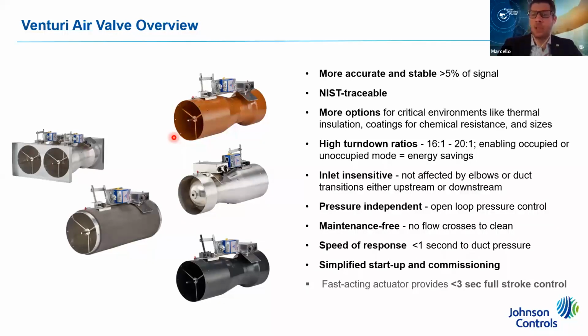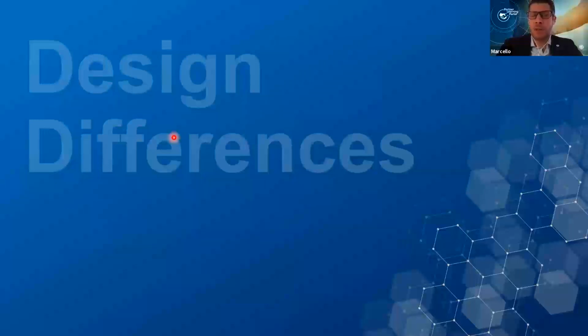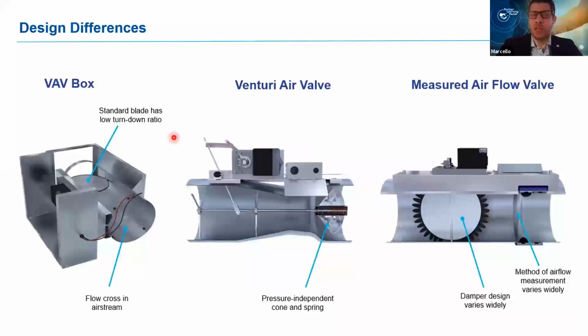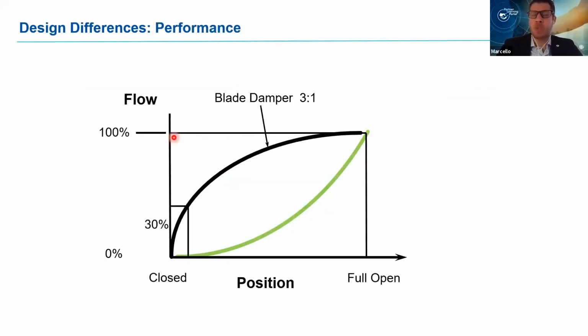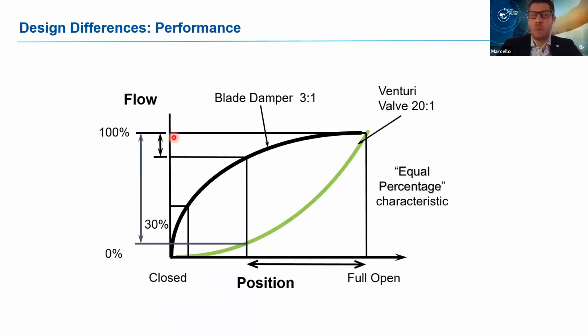Simple like that. Of course, there are some limitations, like the differential pressure. We need a minimum differential pressure to make those valves operate properly. But again, as I said before, it helps me go to the next topic. You can see here the design difference between the 2 valves. That basically summarizes what we have seen so far: different design, different technology, pros and cons of each. Important to say, high control capabilities on the Venturi valve, while limited control capability on the blade damper, 3-to-1, 20-to-1. That's another takeaway you have to consider.